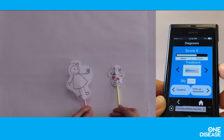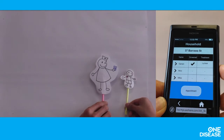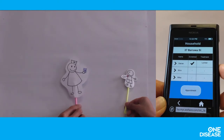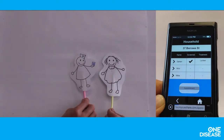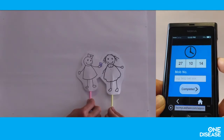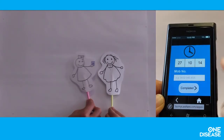Okay, who wants to be next? Me. Bundiel continues the assessment among the family, and once she has screened everyone, she checks the name list and confirms that everyone living in the house has been checked. Hi Mum, thank you very much for today. We'll be following up with you in a week's time. So she schedules a follow-up time by entering the mother's mobile number, so a reminder can be sent to Mum later.